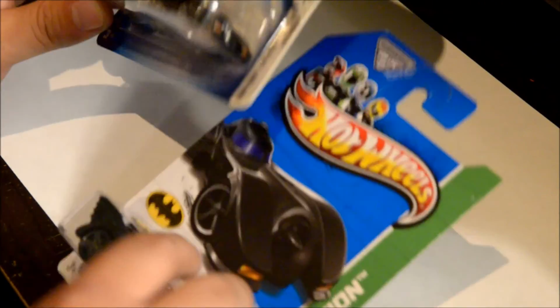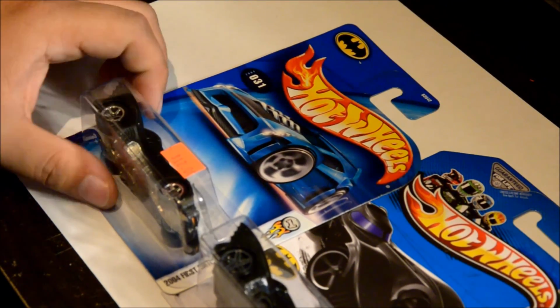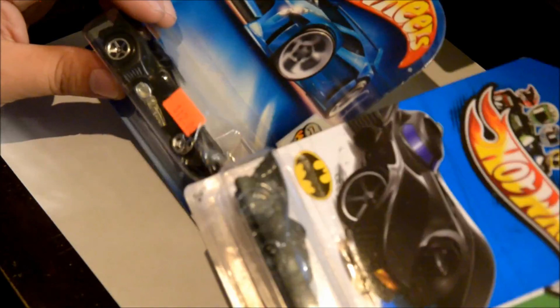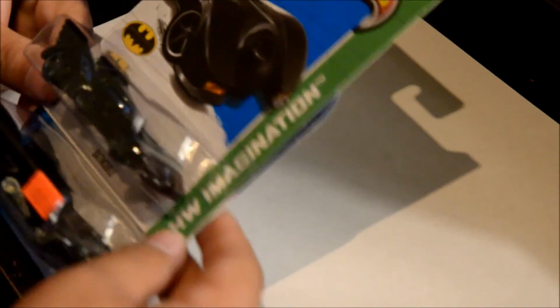You can't have everything, I guess, and for some reason Hot Wheels didn't want to make something like that, so here you are stuck with two different versions of basically the same car that I'd like. Yeah, I like this one better than this one because of all the black, but these two I got, and I'm pretty happy that I have both. Okay, next ones.